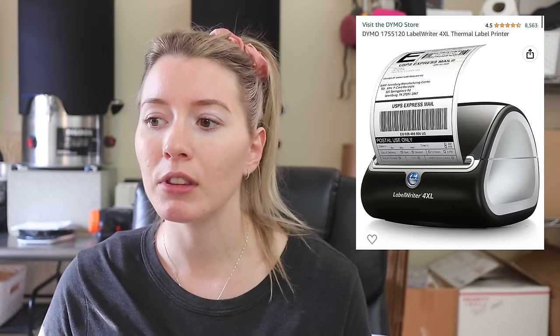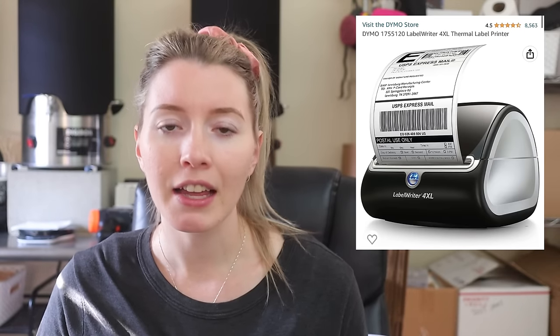It's a Dymo Label Writer 4XL, and this prints off specifically the 4x6 inch size labels, which is perfect for shipping labels. And this device is amazing. When it's working properly, which is I would say 95% of the time, 5% of the time sometimes it jams or it has some issues and you kind of have to reset it and adjust it a little bit. But the majority of the time, it works really, really well.